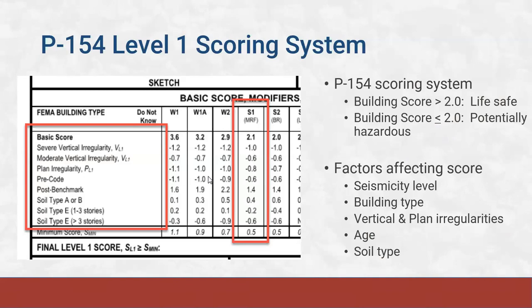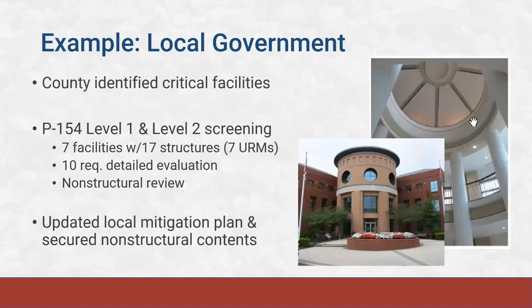And then buildings that score above a 2.0 are generally considered life safe and they don't need additional evaluation. They may need some non-structural things to happen, but generally they're considered life safe. Buildings that are below a 2.0 can have a Level 2 screening performed by an engineer or be recommended for a more detailed seismic evaluation.